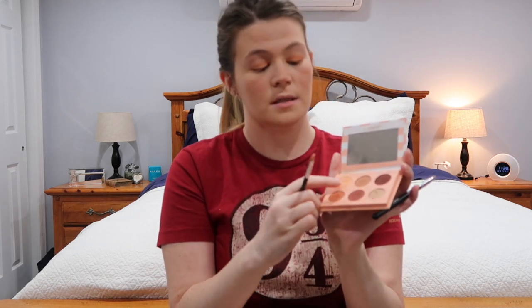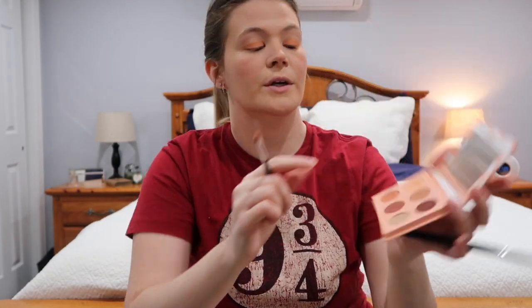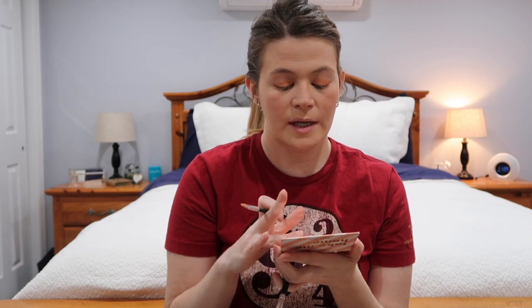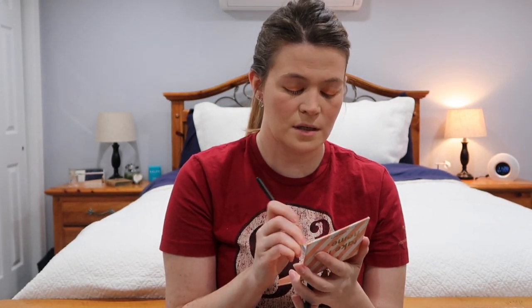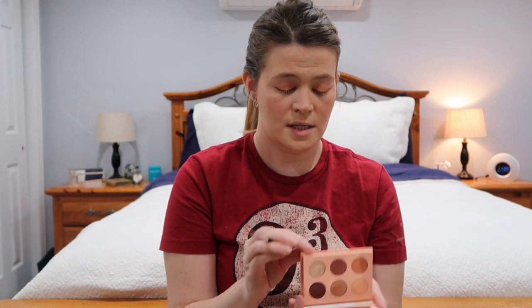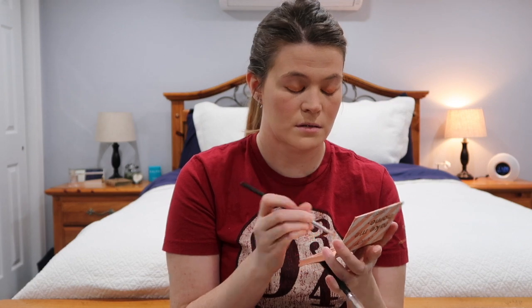Sidetracked, which is this kind of deep, really sparkly one. I don't know if you can see that it's sparkly. I feel like I probably should have wiped this off before I started sticking it in the camera. Okay, now I'm just gonna take, what did I call this? Sidetracked, and put that in the crease.